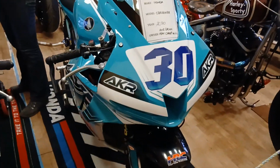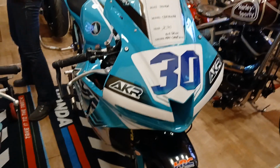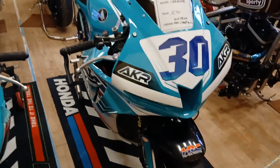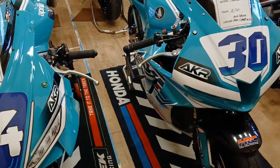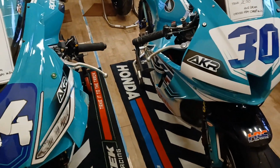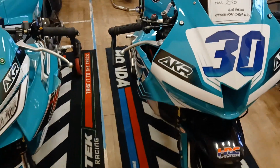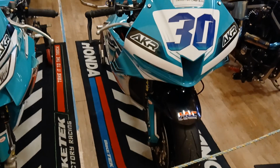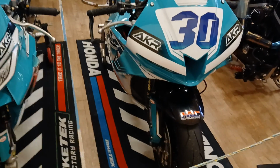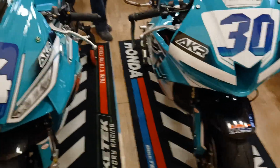And this is a 2020 Honda CBR 660 RR. This is actually quite similar to the motorcycle that Michael Dunlop rode at the TT in 2024. I was very privileged to go up to Armoy to watch Michael Dunlop about a month ago at Causeway Coast and Glens.